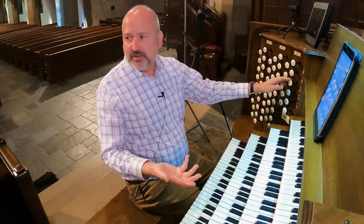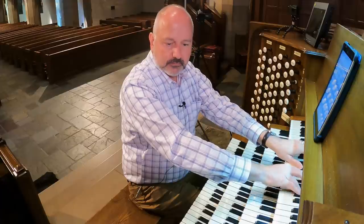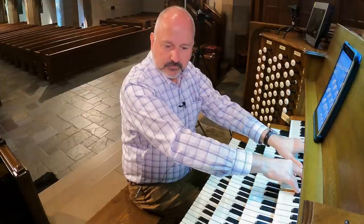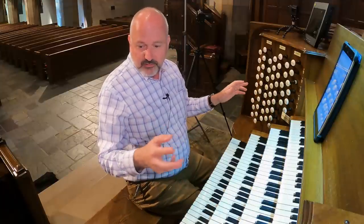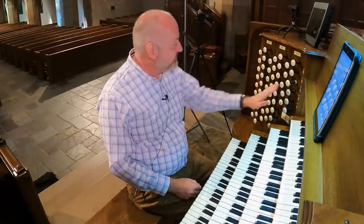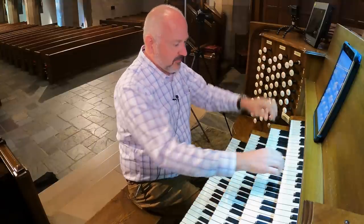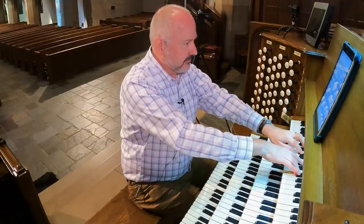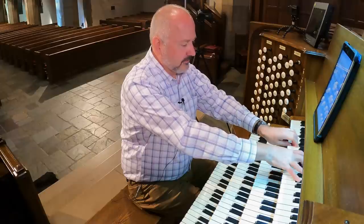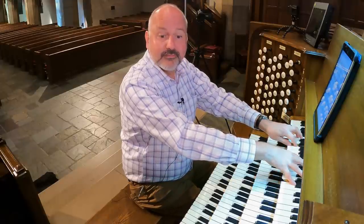But it probably was never made to be heard without the Vox Angelica. And that completes 1, 2, 3, 4, 5 celestes on this organ, which is crazy. Then there's a Vox Humana, whose tremolo does work. Very exciting, and very nice.